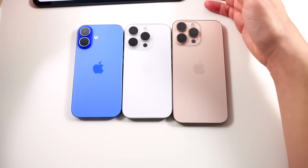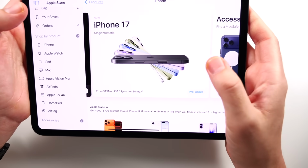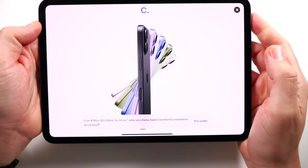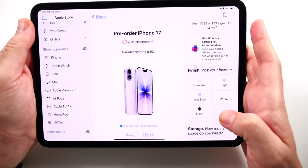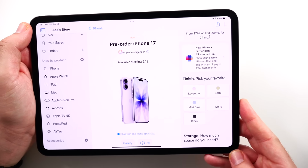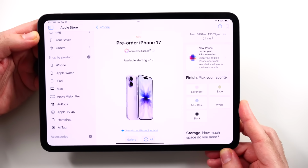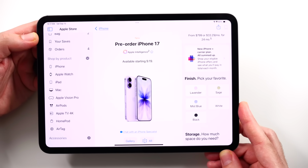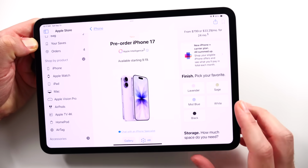Let's talk about the 17 now. The iPhone 17 for me is one of the most exciting of the year, and I'll tell you why. Everything that you wanted from an iPhone base model is finally here. You get to keep that base model pricing at $799. One thing I will tell you though is that the iPhone 17 is not actually $799 unless you are using a carrier. If you buy this unlocked, it's $829. So keep that in mind. It's $799 with a carrier or for 24 months over their payment plan.